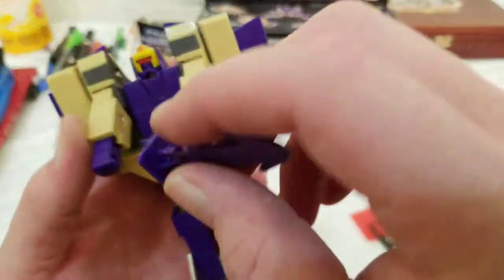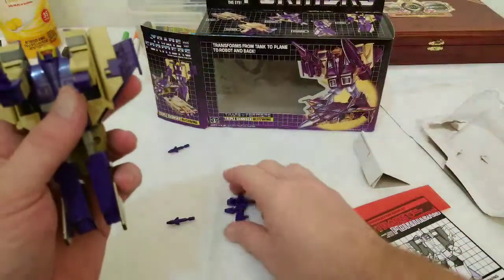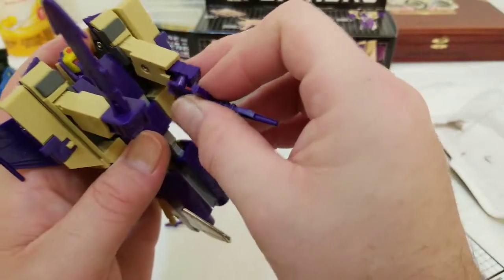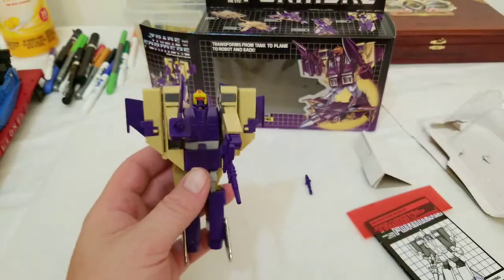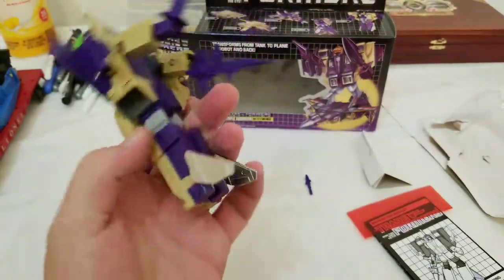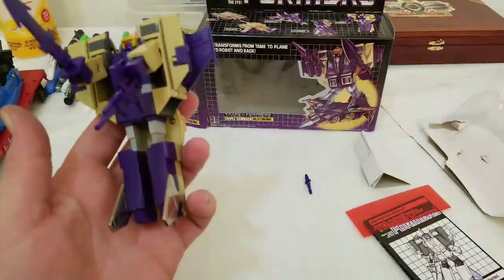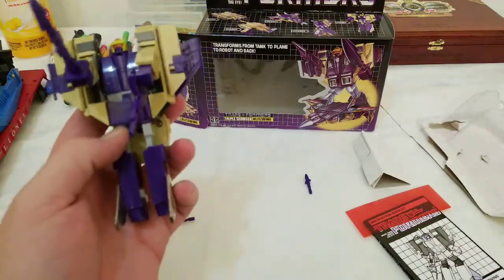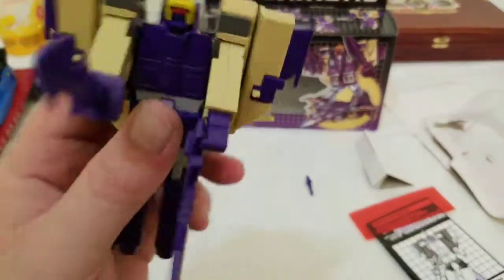Fist shouldn't be that loose, but whatever. And then you would take his sword. You could put his sword in like this. And his gun like this. Like this. And he's ready for battle. Knockoff Blitzwing right there. This isn't the worst knockoff. It's done okayly. There are some glaring issues right off the bat.